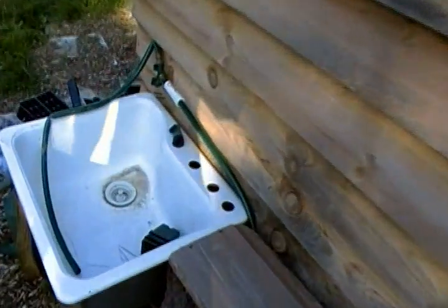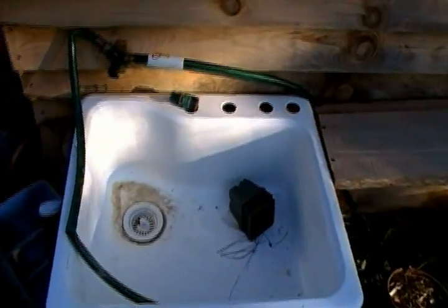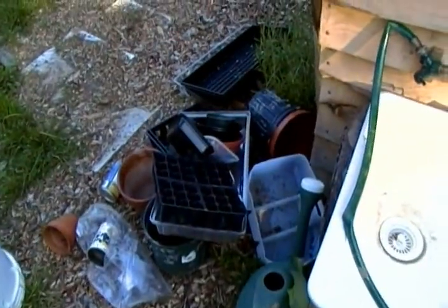And what's nice is that it runs from here right over to the sink where there's a little T, so I can wash veggies and whatnot in here, wash my hands, or wash out all these pots. These are all queued up to be washed at some point.